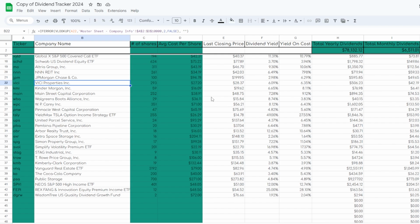But VICI Properties is not necessarily a stock that I love or hate. And honestly, as far as REITs go, I'm a bigger fan of Realty Income just because of the diversification. And honestly, I'll always hold some VICI, but with almost 300 shares, I mean, that's almost a $10,000 position as of right now. This stock has really done nothing over the last year or two that I've been holding on to it. I can't really remember when I first started buying VICI, but it hasn't really done all that much.